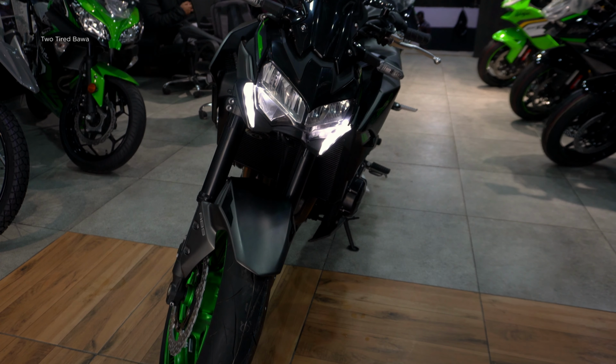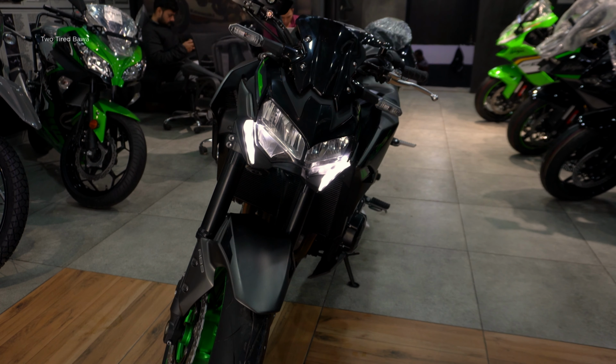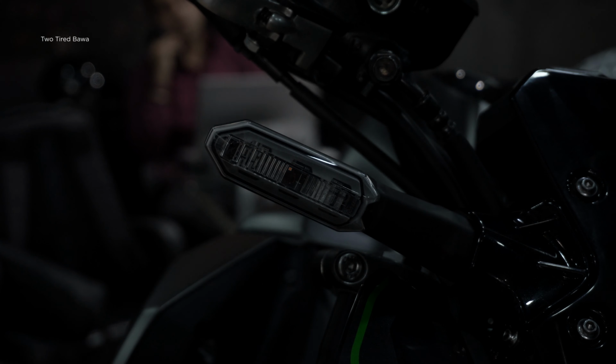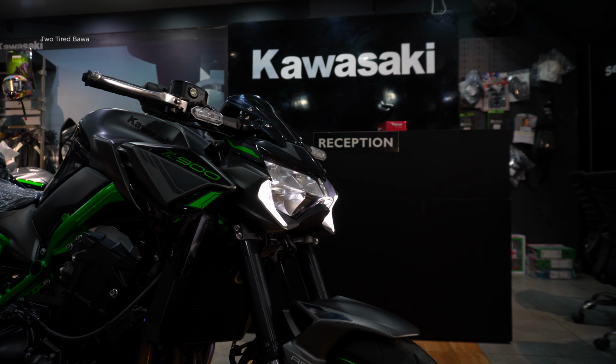Let's get started. Now starting from the front, you get this aggressive LED headlight setup. It looks mean, especially with these sharp DRLs that add to its Street Fighter presence. Kawasaki has really nailed the design here.